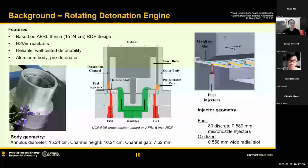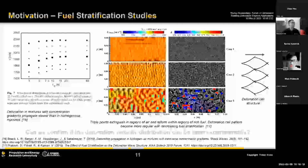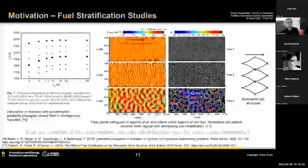And because of that, we originally thought, based on this type of injection scheme, that we might have regions of fuel richness versus regions of fuel leanness, and that's just because of the injection scheme. But that feeds into a bit of the motivations of what we wanted to look at with this architecture: at least simulation-wise in the community, what we found is that detonation propagation in mixtures with concentration gradients typically propagate slower than in homogeneous mixtures.